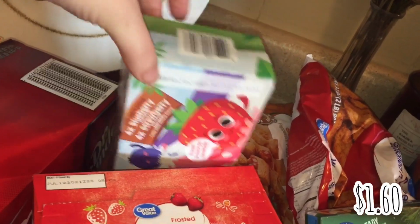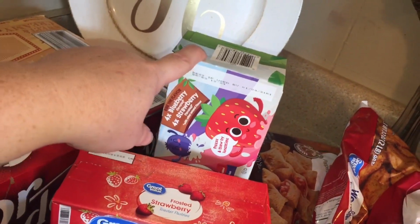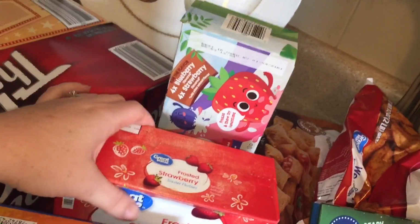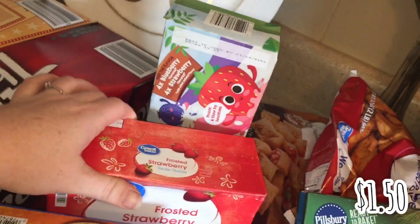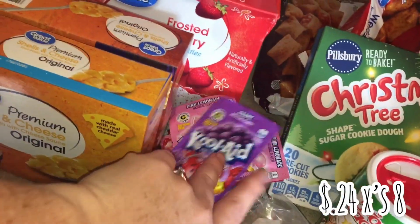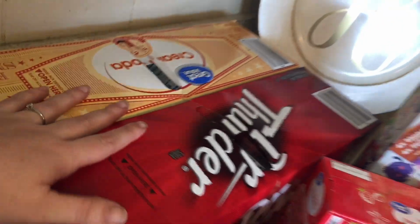Got some more yogurt tubes. But it's just the Great Value brand, and they're only like $1.60, I think. It's a really good price for 8 things of yogurt in there. Got some Pop-Tarts for quick breakfasts. Two things of macaroni and cheese, a whole bunch of Kool-Aid for the kids to drink, and I got Dr. Thunder and cream soda for the sodas this week.